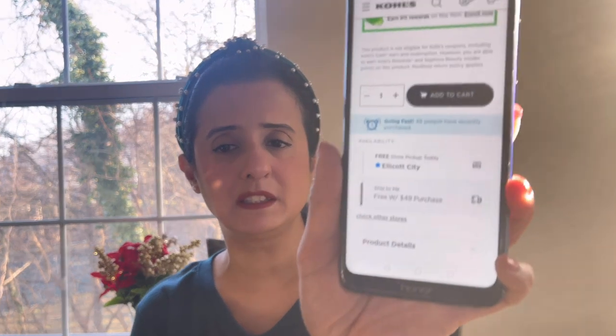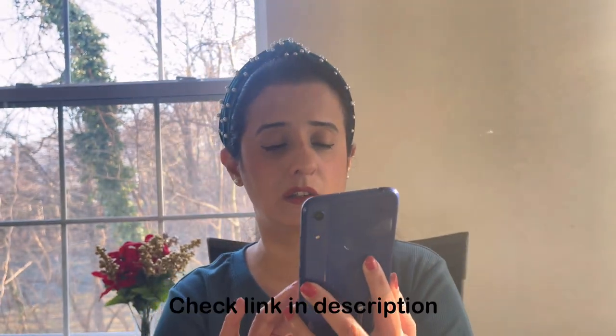It has Rare Beauty, Laneige, Clinique, and Too Faced lip injection. So this is available online, and it says pickup as well, so you can check it according to your location.